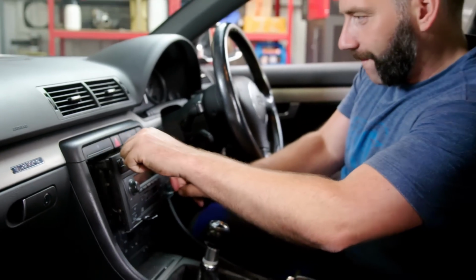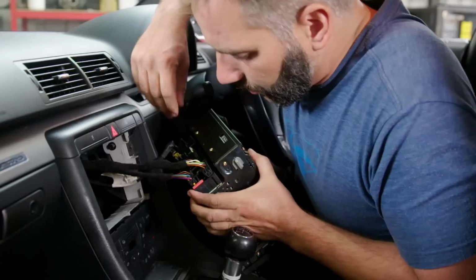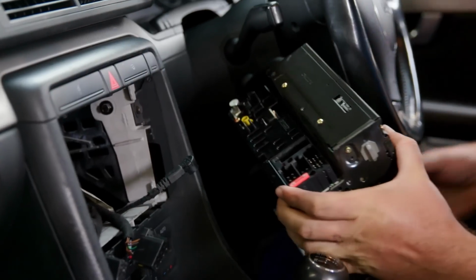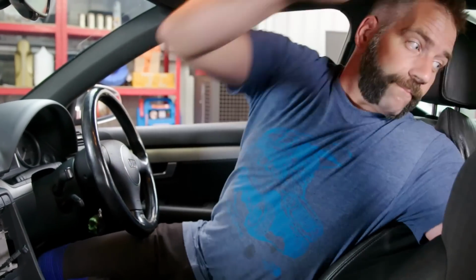Should be able to gently pull out the head unit. There it goes. Unplug the wiring. There are two multi-plugs at the back, plus the aerial cable. Most cars will have a similar arrangement. And that's my old head unit removed.